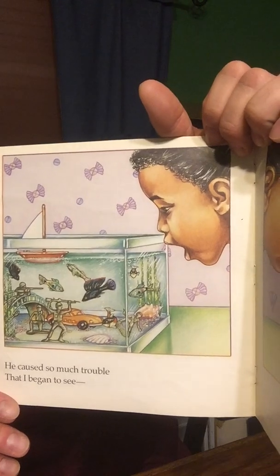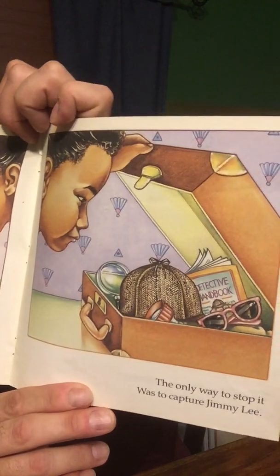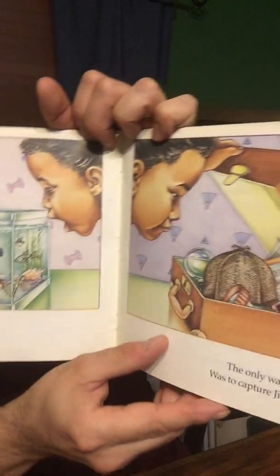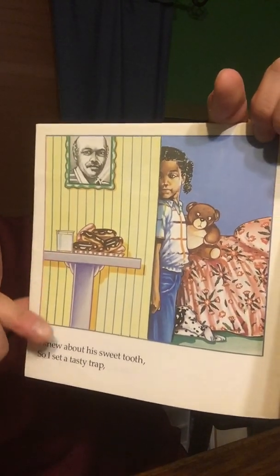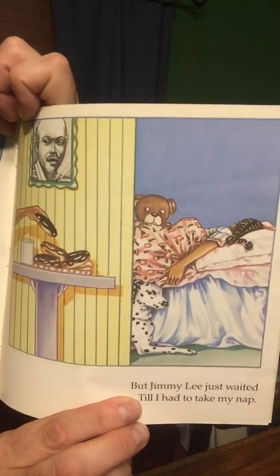He caused so much trouble that I began to see, the only way to stop it was to capture Jimmy Lee. Just put toys in the fish aquarium. I knew about his sweet tooth, so I set a tasty trap. She put out some donuts because Jimmy Lee likes donuts. But Jimmy Lee waited till I had to take my nap.